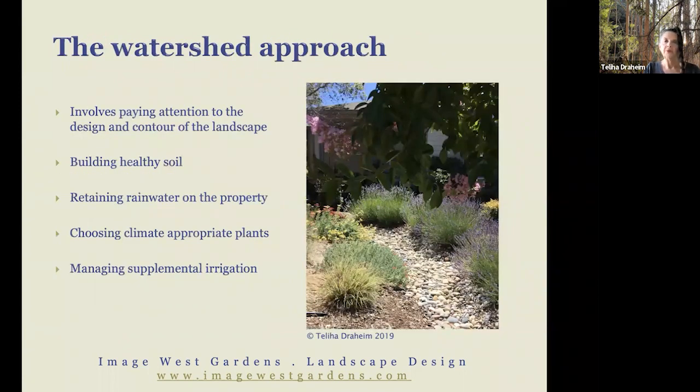So the watershed approach, I'm going to just go over this briefly so you know what we're talking about. It pays attention to the design and contour of the landscape, and I will be focusing a lot on that today. It also involves building healthy soil and retaining rainwater on the property instead of running down the sewers, and choosing climate appropriate plants, and additionally managing supplemental irrigation. So those are the components, and the program that we offer at College of Marin has classes in all of these things. So what is a watershed?